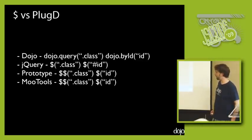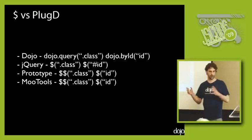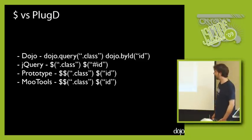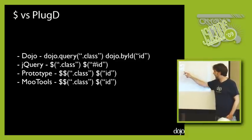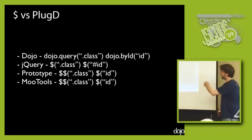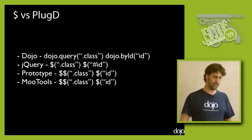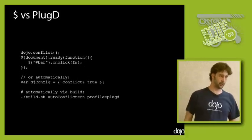To see that people put these libraries together on a page, I couldn't imagine even trying to read or work with that. No criticism at all. I'm just saying it blows my mind to see that many dollar signs. And then MooTools follows the Prototype example. This is its element, so it allows you to chain single node operations and then the bulk operations on the double dollar sign. So PlugD allows you to use the dollar sign as well in Dojo conflict mode.